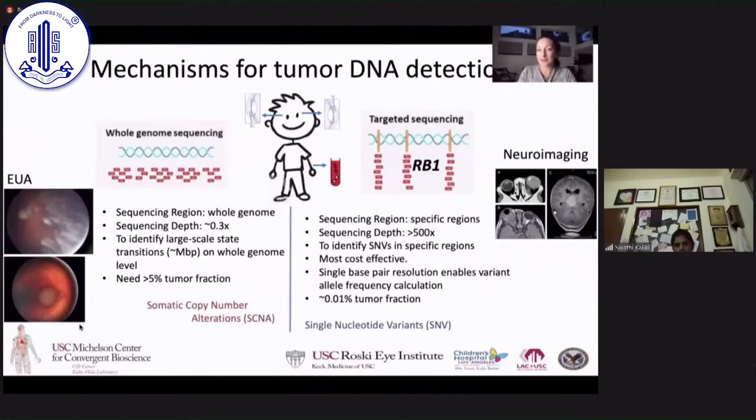Another mechanism is to directly, deeply target the RB1 gene, looking for any mutations, which would obviously be suggestive that that DNA is also tumor-derived. These are two separate mechanisms, kind of in the same way that we do an examination under anesthesia to look into the eye, as well as neuroimaging to get an idea about optic nerve invasion or CNS disease. Different mechanisms to find tumor DNA, just like different mechanisms to diagnose retinoblastoma.